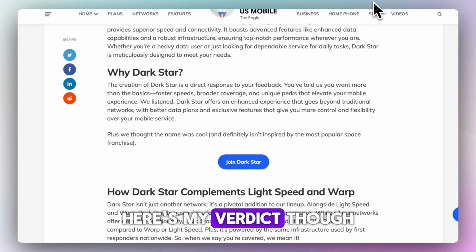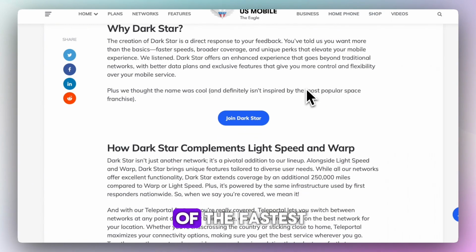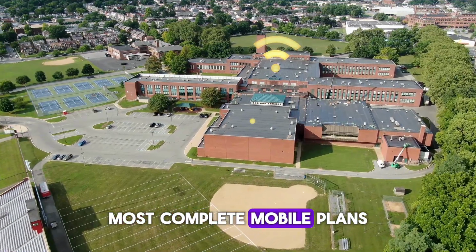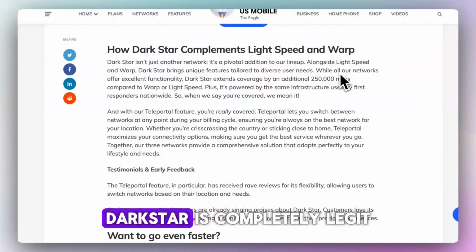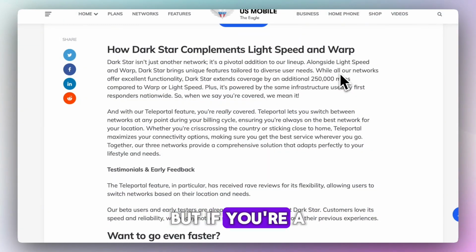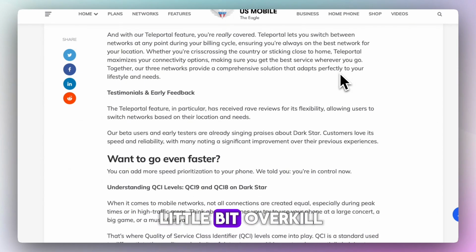Here's my verdict though. If you want one of the fastest, most complete mobile plans in the US and don't mind paying a premium, Dark Star is completely legit, but if you're a casual user, it might be a little bit overkill.